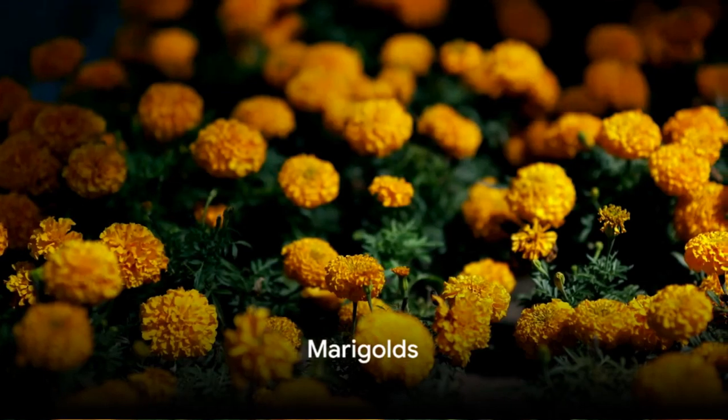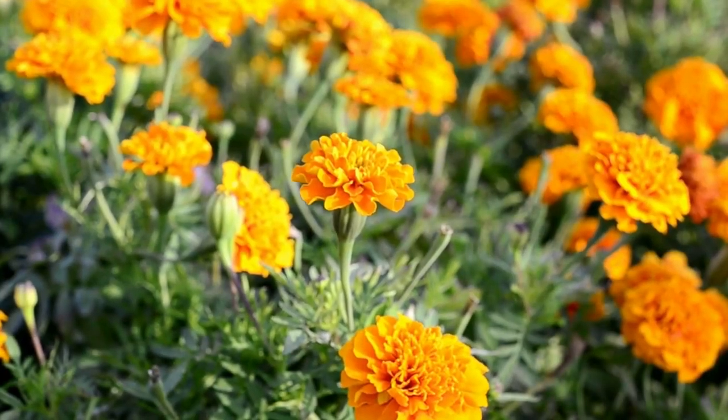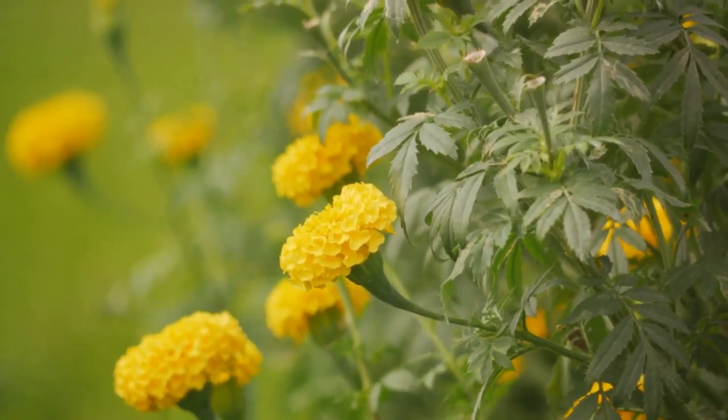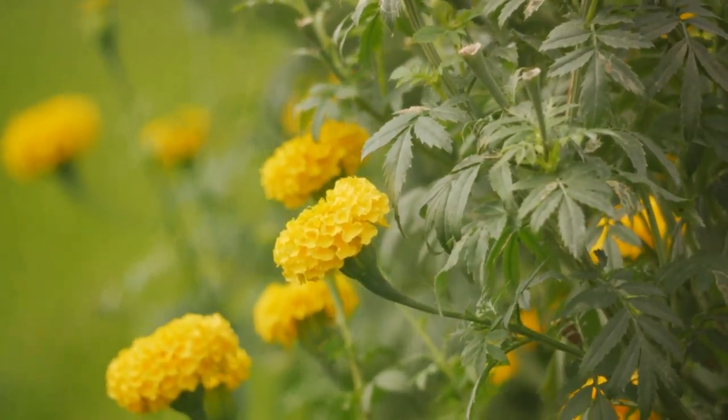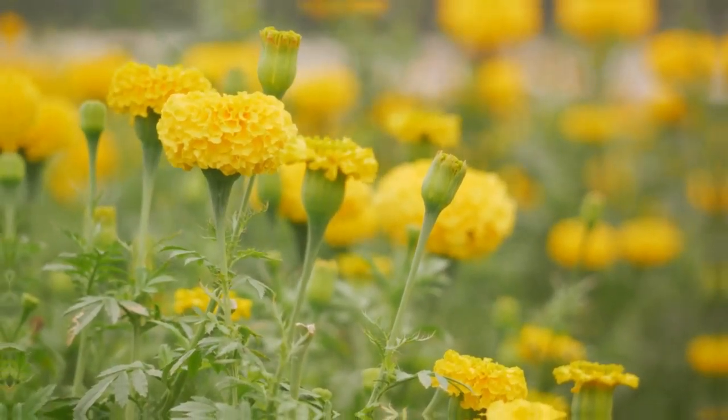Lastly, but certainly not the least, marigolds. Don't let their bright colors fool you. These flowers pack a citrusy punch. Their tangy flavor makes them perfect for jazzing up soups, stews, and poultry dishes. Who knew marigolds could add a citrusy punch to your dishes?